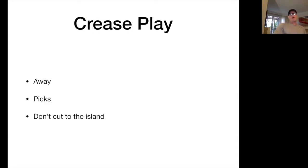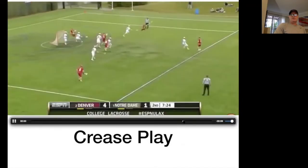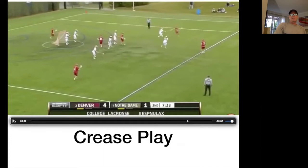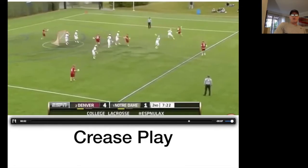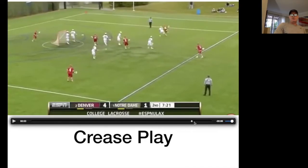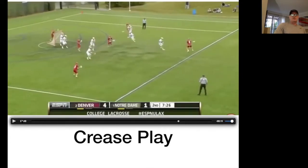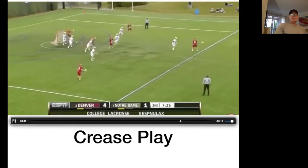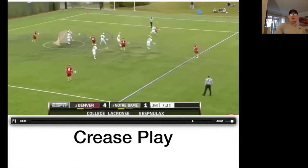And then be real careful about not cutting to the Dodgers on the island. So we're going to look at this. I'm going to fast forward this clip a little bit. This is Denver, Notre Dame, and you're going to see Zach Miller get the ball, and he starts dodging. I want you to watch Denver's crease guys here and watch how they start backing off to give space when they realize there's going to be a dodge.